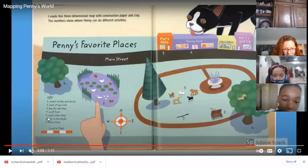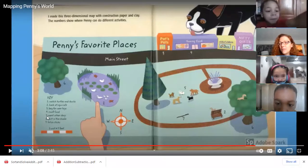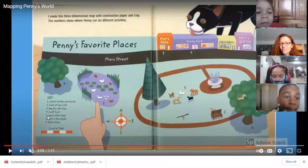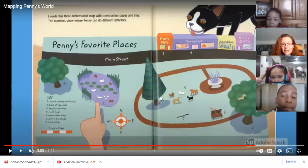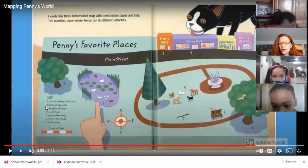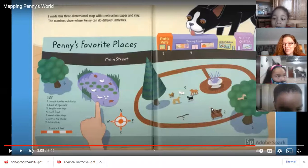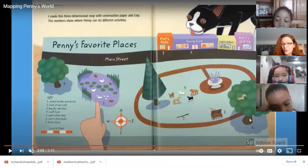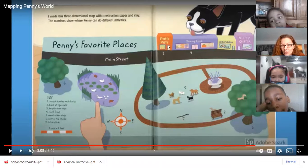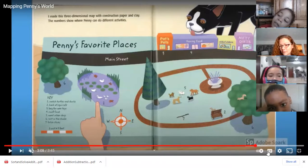All right. Number five says meet other dogs. Where's number five? Where can Penny meet other dogs? Yep, nice job. All right, what about number two? Bark at squirrels. Where would Penny bark at squirrels? Find number two. Nice work, right here on that bench. A cool map. Oh, and look at the pet store, the food store, bikes and gift store. Oh, looks like Penny likes to lick the food.